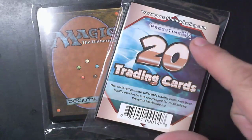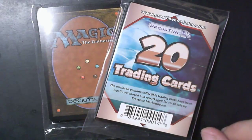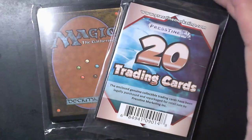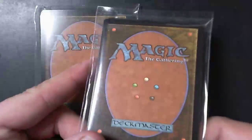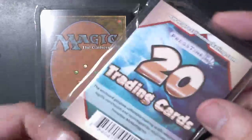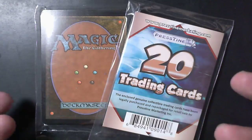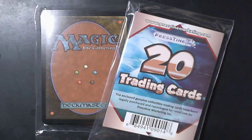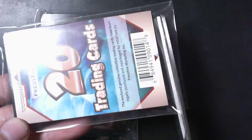And this is done by Pristine Marketing. It says here that the enclosed genuine collectible trading cards have been legally purchased and repackaged for retail sale by Pristine Marketing Incorporated. I'm fascinated by how this process must go down, because the cards I've gotten in the past, they're not bent, they don't seem to have any wear and tear, at least visible to my eye. So how does a company go about acquiring these cards? And by the way, I assume stripping them of their goodies. I mean, like I said, I don't think we're going to find any Black Lotuses.